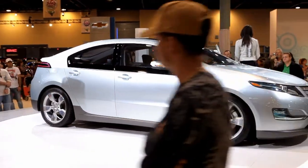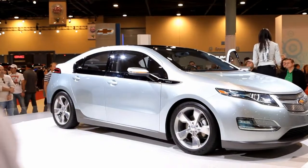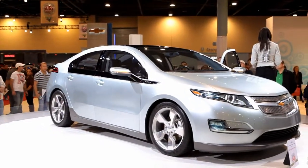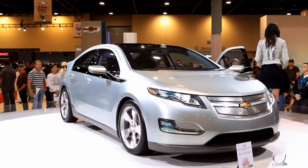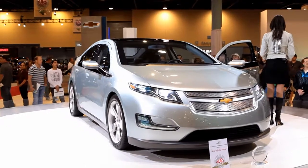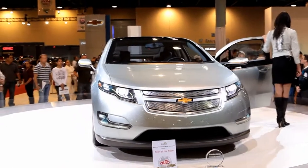Now you'll have the availability of a 30-gigabyte hard drive for maps and music storage, Bluetooth, USB Bluetooth for music streaming, a premium 6-speaker audio system from Bose, and even a premium interior trim which includes leather seating and leather steering wheel and also heated seats.